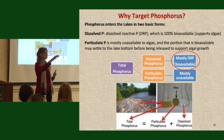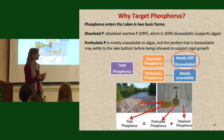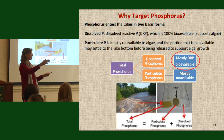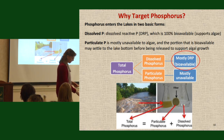The dissolved phosphorus, it's the phosphorus you can't see. It's in the water. It moves with the water, not with the soil. And it's that dissolved reactive phosphorus that's the most bioavailable. Basically, if it's in the water, the algae can use it, and if it's in high amount, then it can support that algae growth and produce algae blooms.